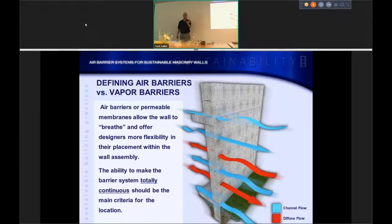I've seen a lot of firms taking that stud insulation out and putting everything outboard. The reason for that is if you put everything outboard, you know your dew point or your condensation point is outside of your interior wall assembly. You don't have to worry about it.